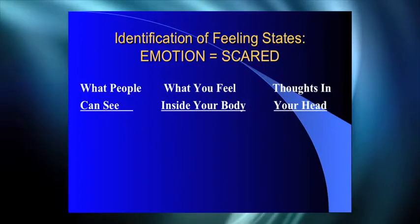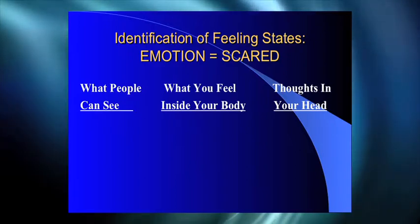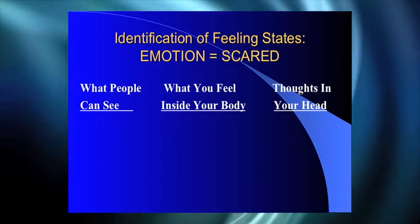So that was scared. Let's say the emotion is anger. What would you see if someone was angry? Knitted eyebrows. You might see throwing things. It could be very overt, throwing things, or a fist coming through something. It could be something about the face, or the body, like fists going up. Face turning red.